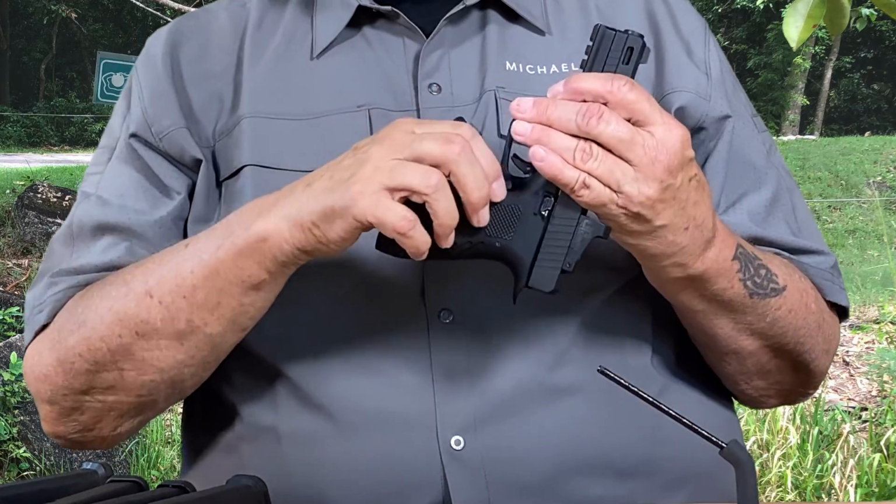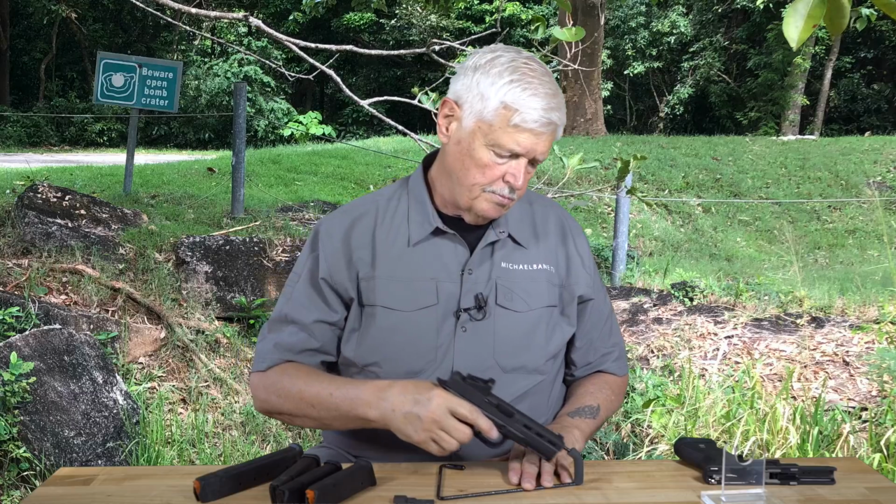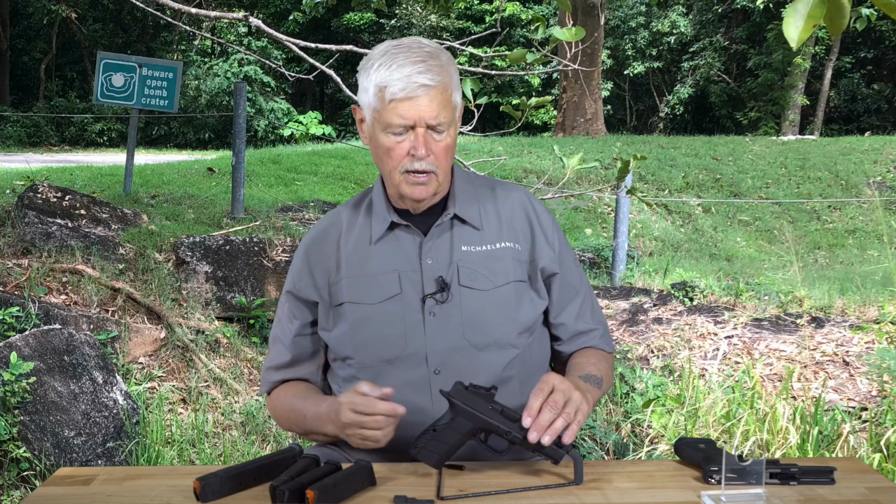You've got your button for the magazine release here, and it's reachable. It's long enough to be reachable. If you've got small hands, you're going to have to turn the gun just a little. But in competition, that's not the first time I've done that.